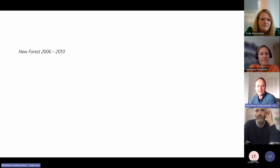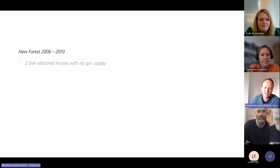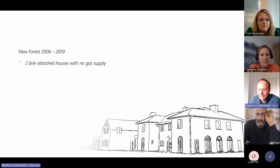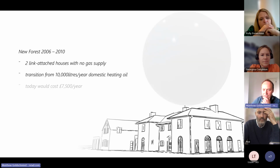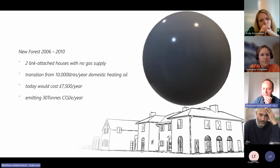In the New Forest, I was involved in a project over this 4-year period. There is a BBC documentary on the early stages of this project, which you can look up on YouTube if anyone's interested. Essentially, this site is about the equivalent size of 4 to 5 normal houses. So it's more like a district heating network. But the ambition was to transition away from burning 10,000 litres of oil a year, which today would cost £7,500 and emit approximately 30 tonnes of CO2 equivalent emissions.